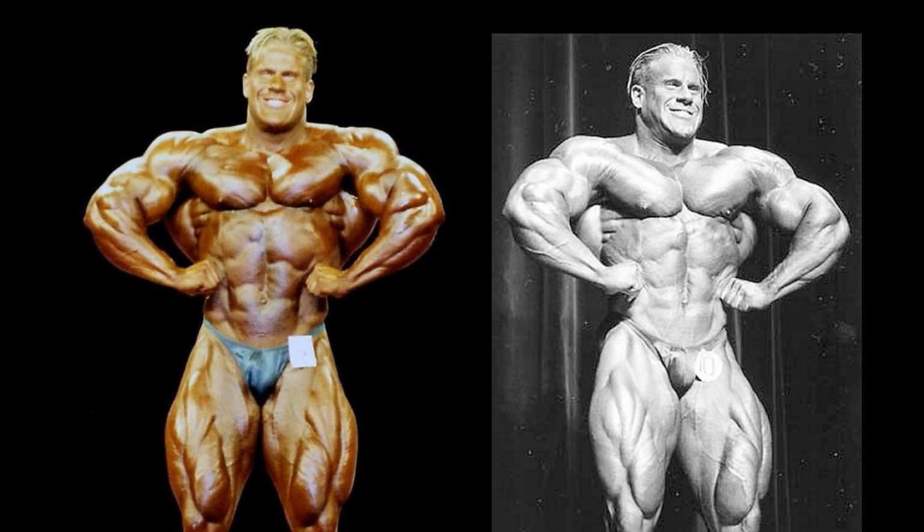Man, these are two very fantastic versions of Jay Cutler in the front lat spread, without a doubt. But this is not an exact direct comparison. I must say the lats seem to be a little bit more filled out. Could be the angle, like I said, but they do seem to be a little bit more filled out in 2001. I do seem to be leaning slightly towards the Olympia version, but then again, I do like the legs better of the Arnold Classic version.